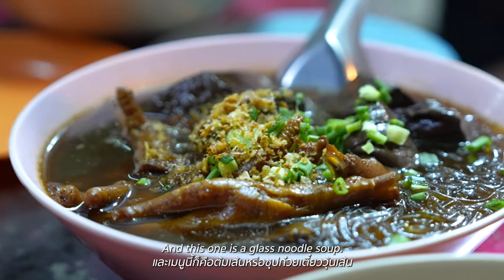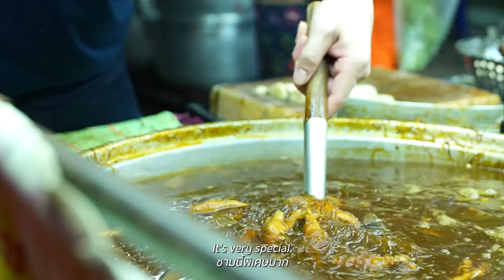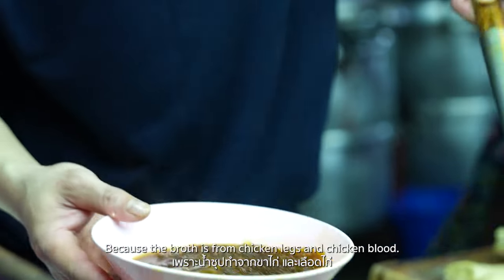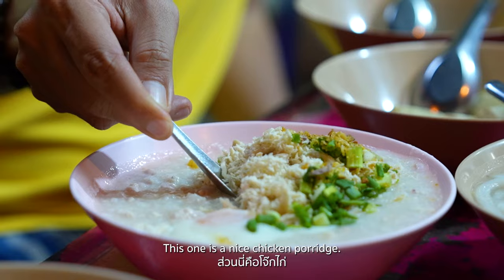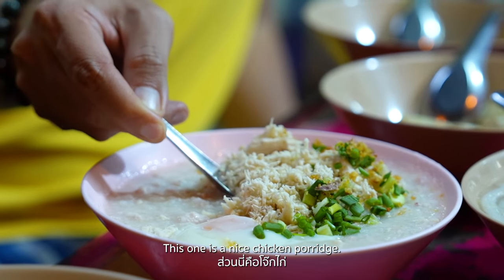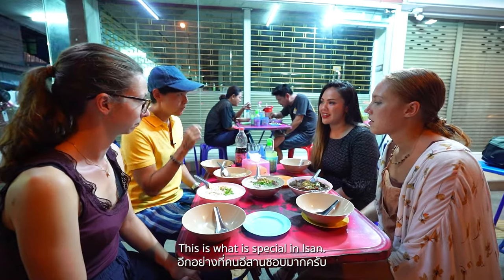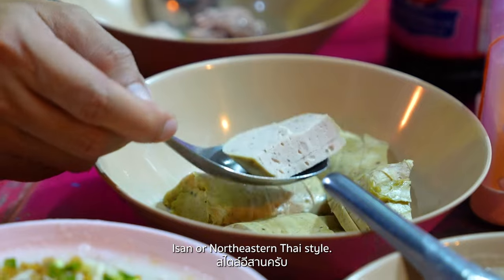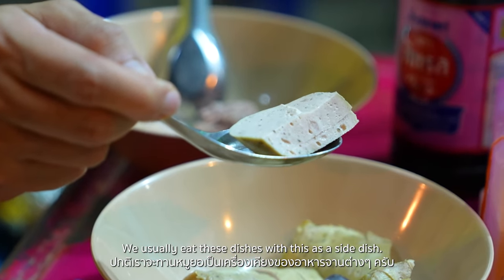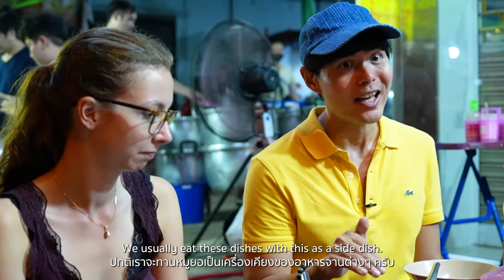And this one is the glass noodle soup, and it's very special because the broth is from chicken leg and chicken blood. This one is nice, it's porridge, chicken porridge, Isan style. This is what is special in Isan. It's pork sausage, Isan or Northeastern Thai style. We usually eat these dishes with this as a side dish.